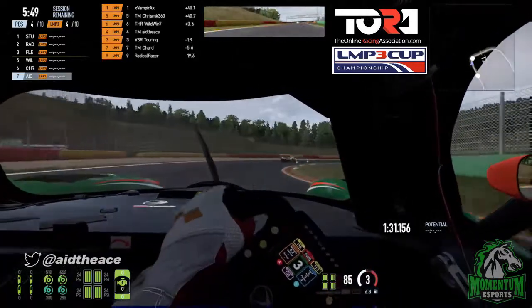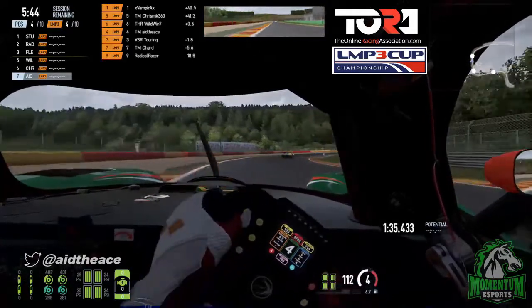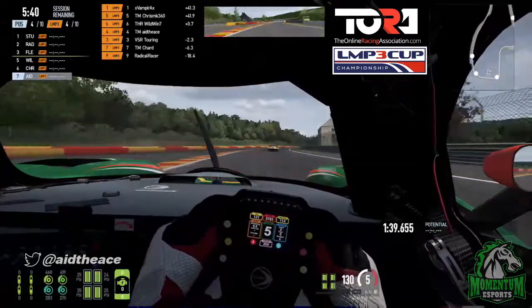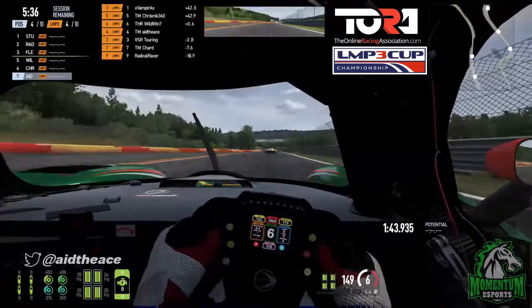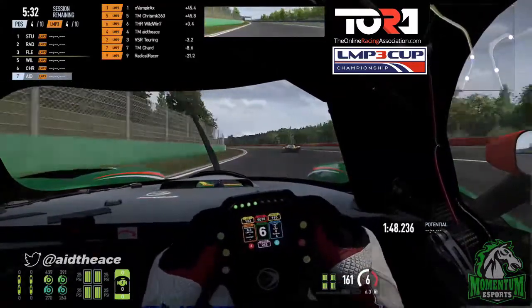Now into Paul Frere, I think this one is, very bottom end of the circuit. Run a little bit wider on that one, it won't slow you down too much. Again, through this corner here, don't scrub off the speed. Now here I had the tow, so it wasn't the best lap so far. A bit of a struggle compared to my practice.